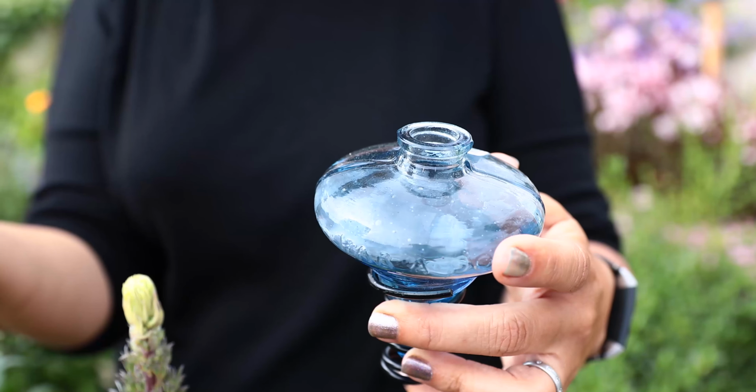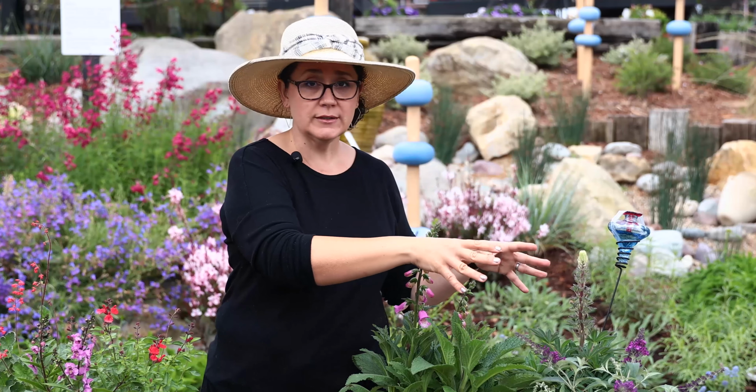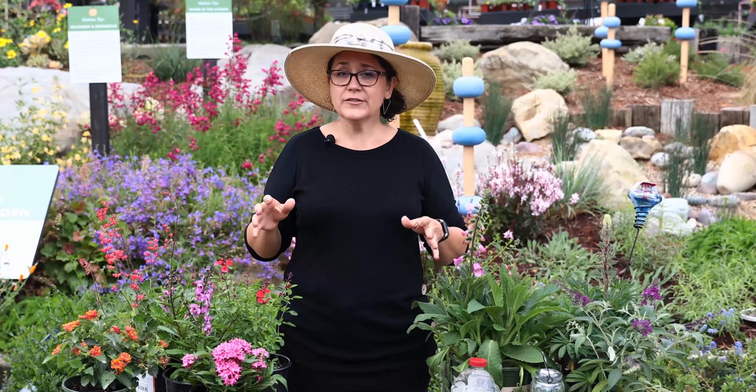And you want to make sure too that wherever you're putting your hummingbird feeders, whether they're hanging ones or ones on stakes like this that you can put in your pottery, that you're keeping it away from where birds or other predators, even dogs, can get to your hummingbirds. So just make sure you're keeping them well protected and keeping their safety in mind when you're placing your hummingbird feeder.